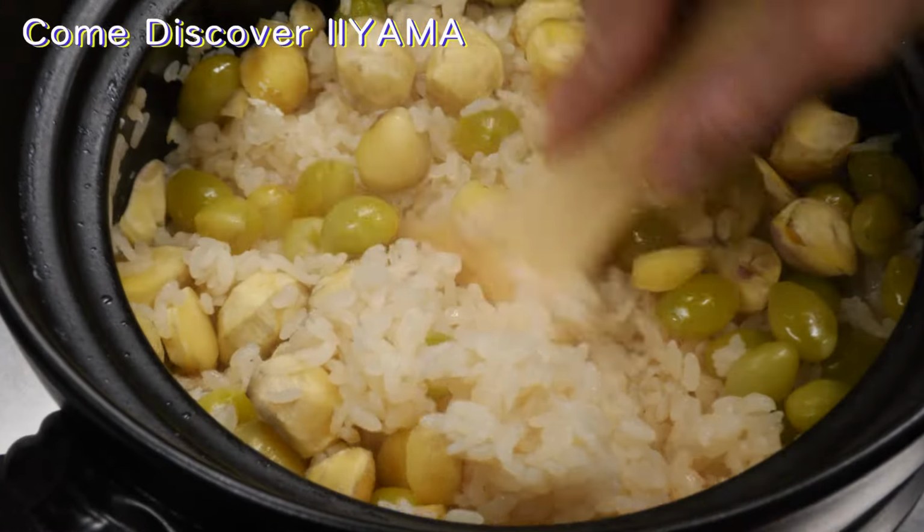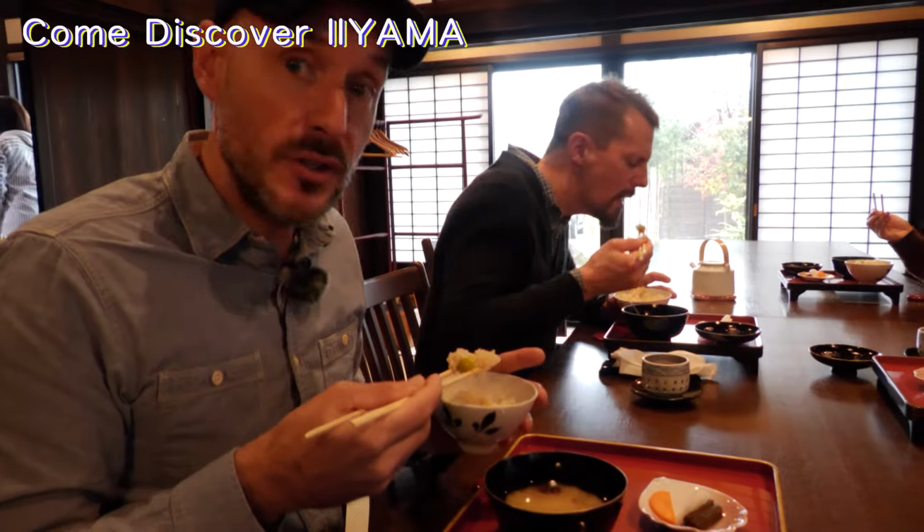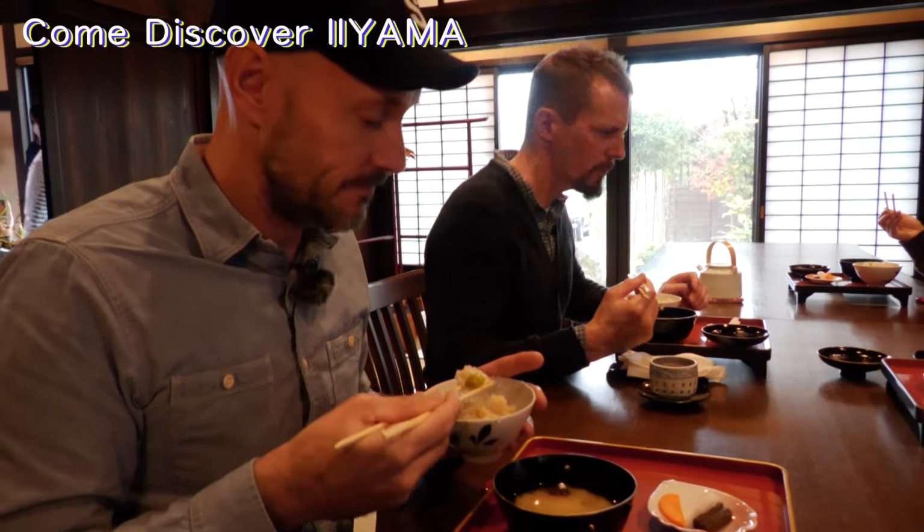So this is local Iiyama rice. This is one of the best rice growing regions in Japan. So yeah, if you get to eat the local rice, it's always good.